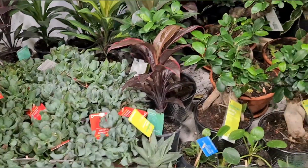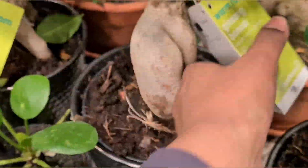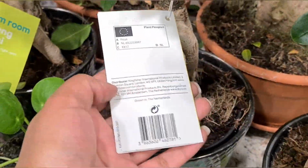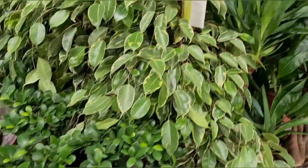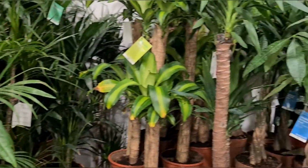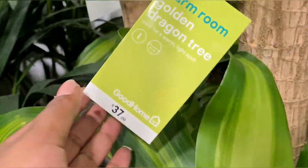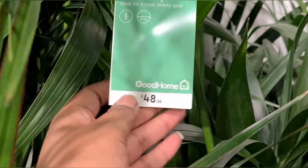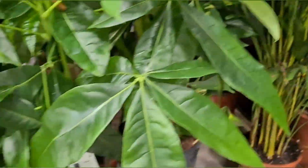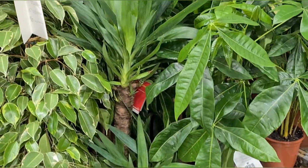Anyway, moving along, this is some more indoor plants, house plants. That's nice, £18. Okay, is that one of the money plants, money trees? They got larger plants here. These are quite large. Saw these one in IKEA. 22 is 37 here. Okay, golden dragon tree, and this one £48. It's getting a bit more expensive here, guys. These are a lot cheaper in IKEA.